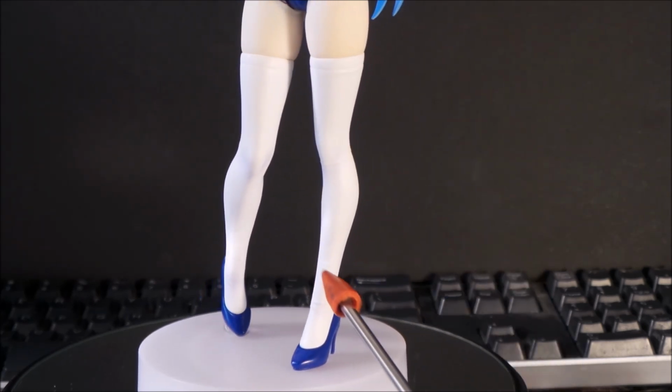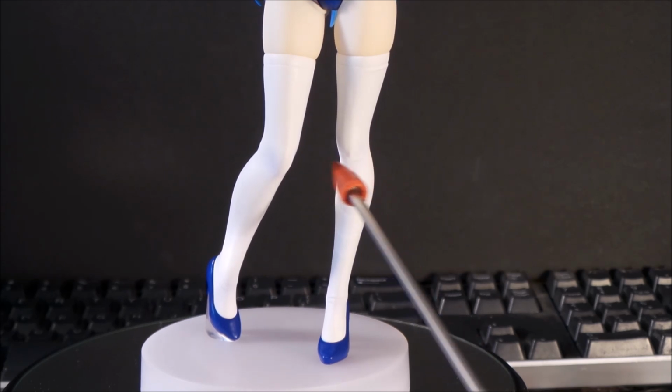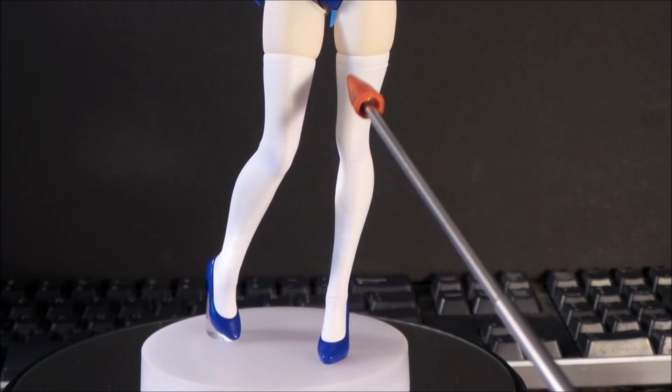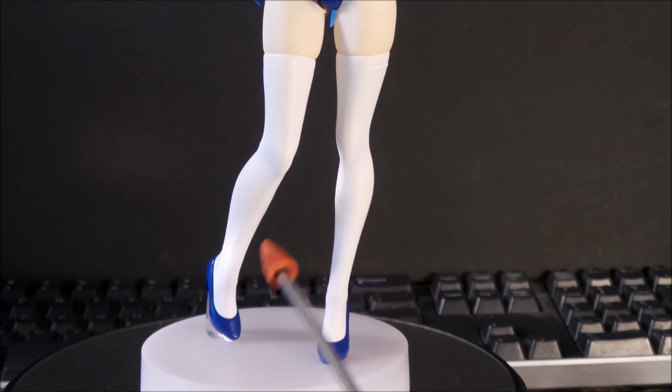You can even see it right here on the knee. You're not supposed to have any pointy things on your knee, right? Your knees are round. So it's pointy all the way from here up to here, and then here it gets rounder. Same thing with the other side.